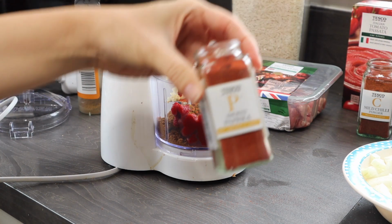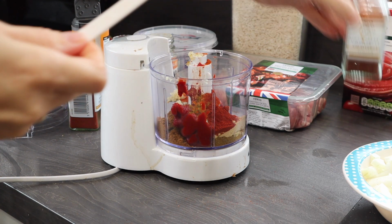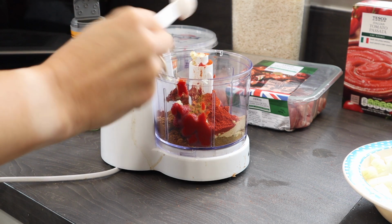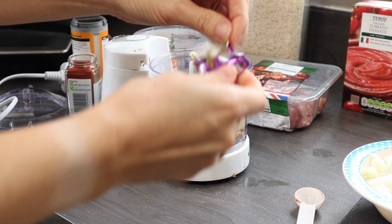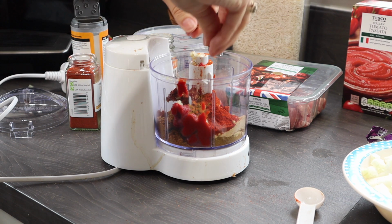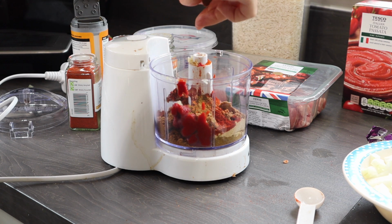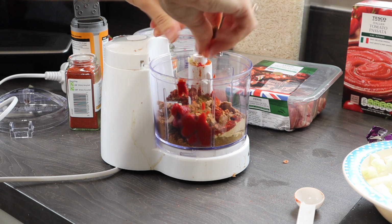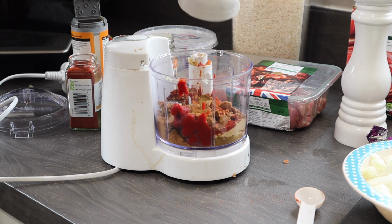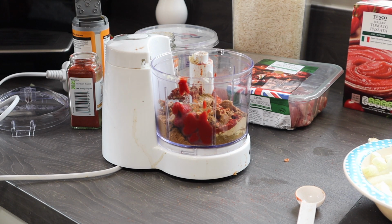And then you also want a teaspoon of smoked paprika, a teaspoon of chili powder, so you can use hot or mild, whichever you prefer. And then I'm just going to crumble a lamb stock cube in there as well. These ones don't crumble very well actually, but just add that and then it'll break up in the paste anyway. And then just add a little bit of salt and pepper as well.